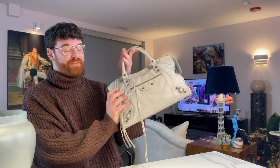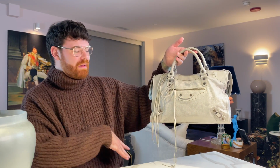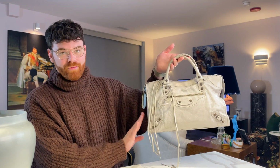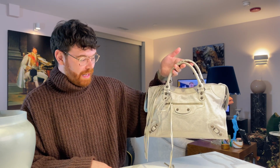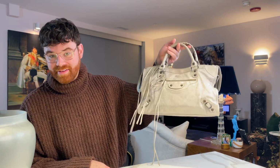It is my absolute favorite brand, favorite designer. I love everything from the Ghesquière era, skipping Alexander Wang for obvious reasons. And I love what Demna Gvasalia has done with the house. I think it's absolute perfection. And I think Cristobal Balenciaga would be very happy with where the house is today, especially after this collection. Anyway, I promised you a review on this bag, so let's get into it.